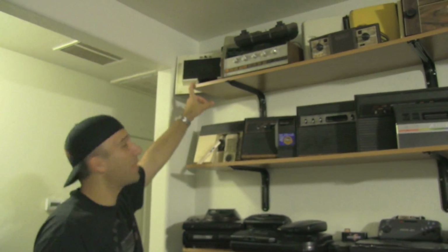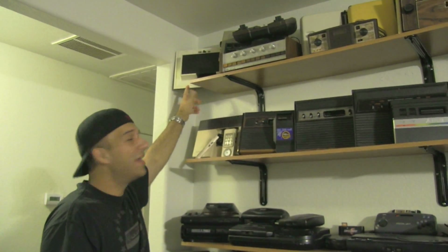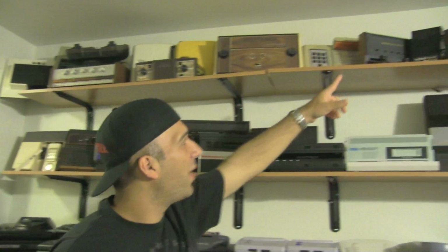Top left corner here is the Odyssey 1. This is by Magnavox. It came out in '72. It is known as the very first system ever released. It's fairly rare. These are all Pong clones up to this point, except for right here.